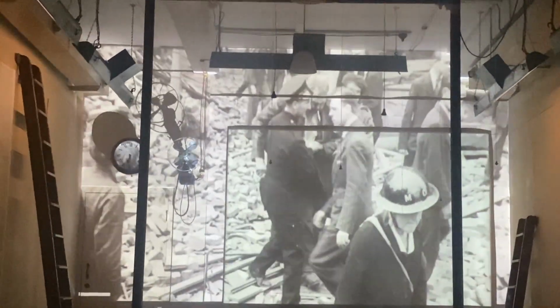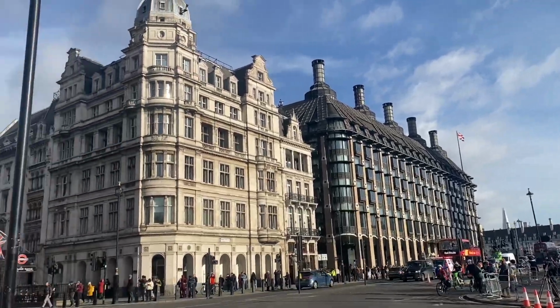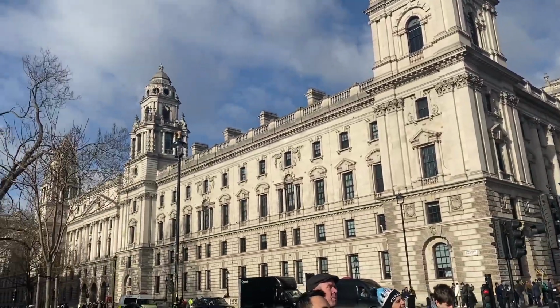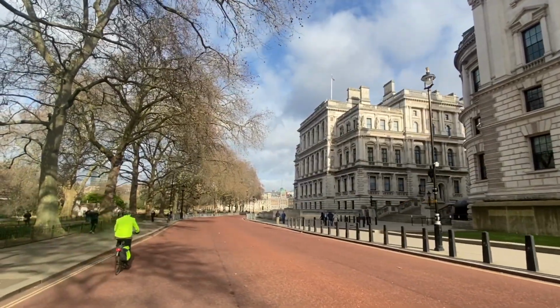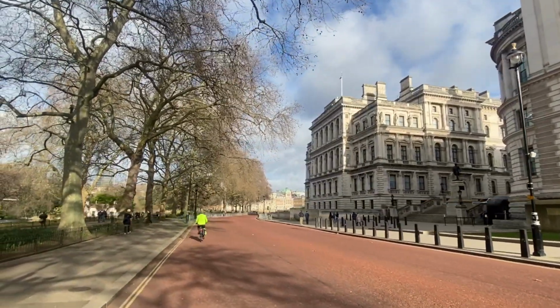And these are the underground bunkers and offices from where Churchill commanded and coordinated the troops during World War II. Most of the war was directed from the basement of this very building here, the Treasury. We're going to head straight down into the basement because I want to show you where it all took place.